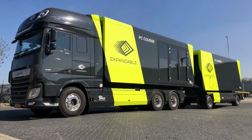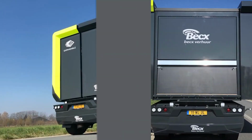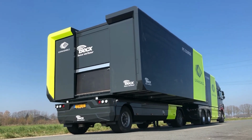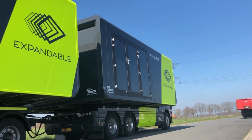At number 7 we have the expandable trailer. You might be quick to say no if someone asks you if you'd like to live in a trailer. Take a look at what Expandable Trailers team has to offer before moving further. You won't even realize you are in a trailer once you are inside.